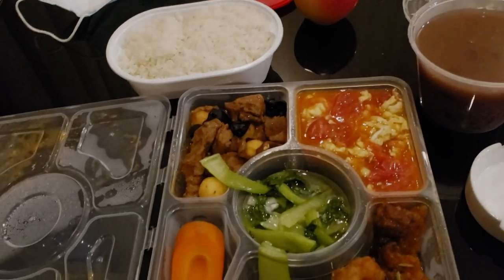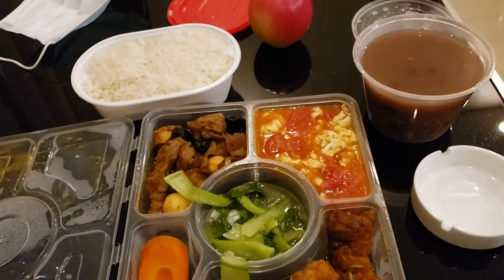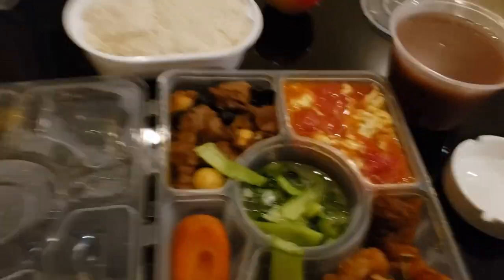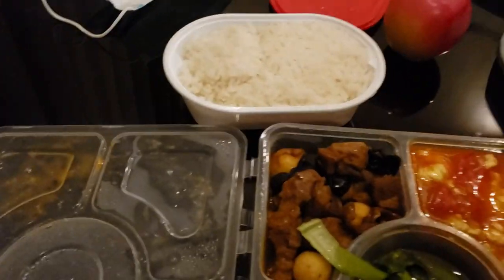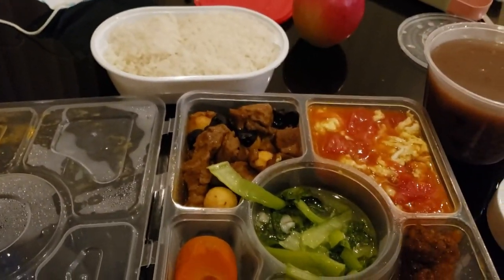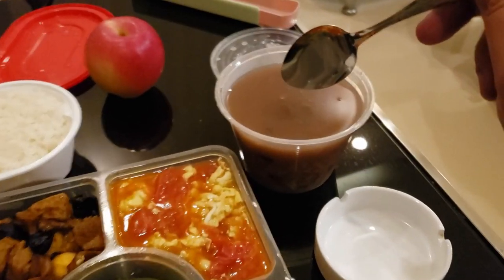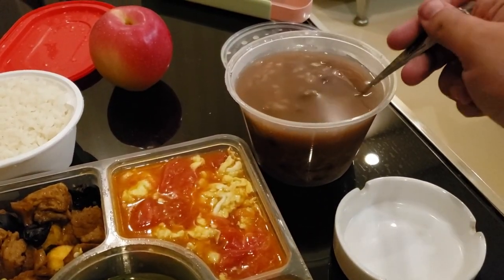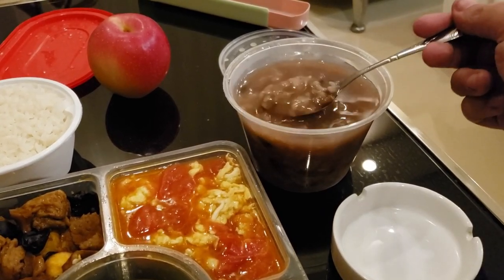All right, well, it is day one of my quarantine hotel meals. I have a soup. They actually gave me some nice chopsticks, as well as a spoon. We have a soup that I don't know what it is. I assume it's a soup. Oh, it's like a rice porridge, it looks like. Something like that. Okay.